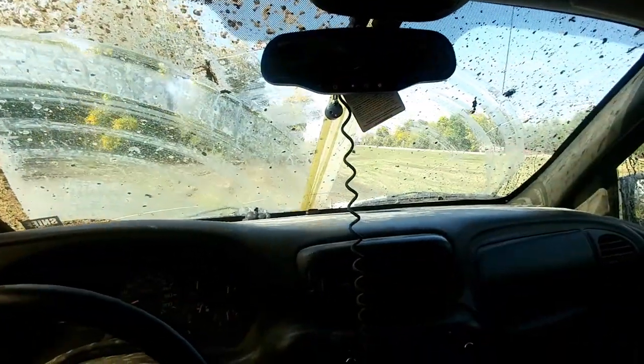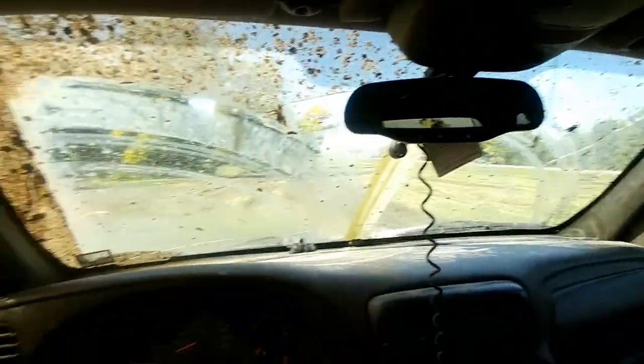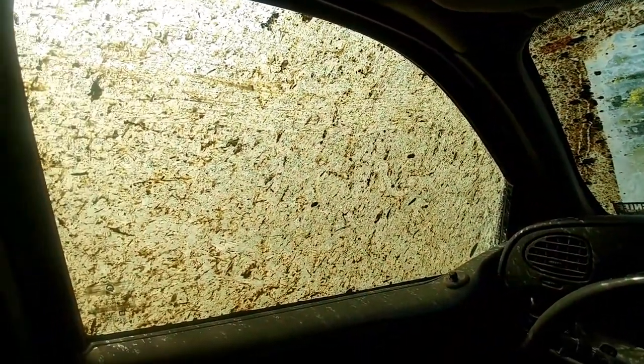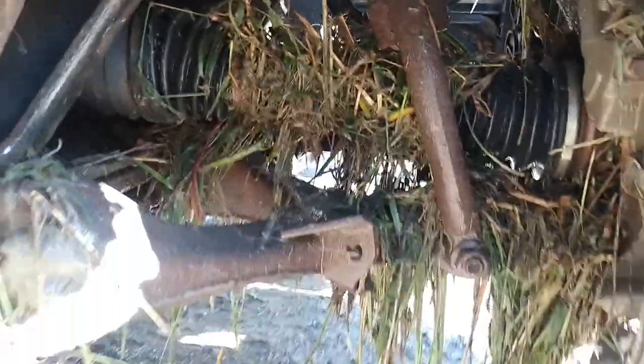Well, here's what I look like. Here's the passenger side. That's the side that's going to be clean. Back window's still clean. Here's what I'm getting to see. I go all the way up here just to try to see out the window. You can tell the difference though, on the new side. Yeah, you can tell it's where... That's crazy. That actually works.